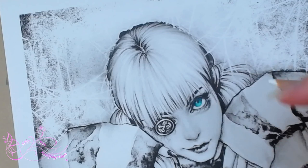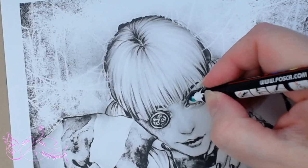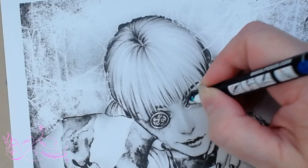This is white, and I'm just putting this a little bit in the bottom of the eye there. I'm just going to use a little bit of paint pen this time. I'm just going to mark a little highlight on the bottom of the eye. Well, I'm going to, if my pen would work. Shaky time.